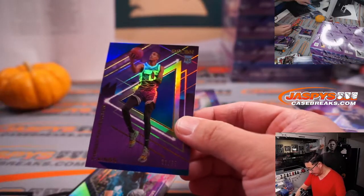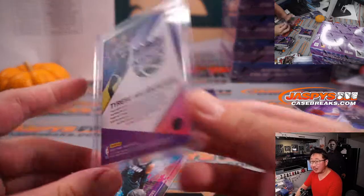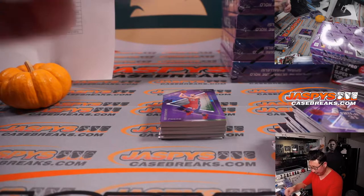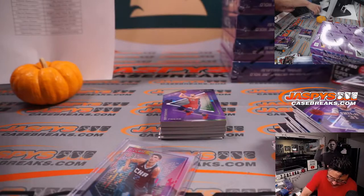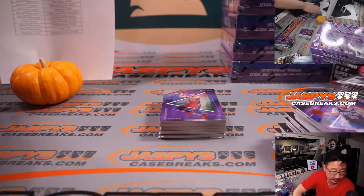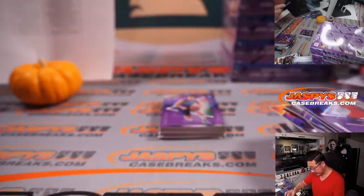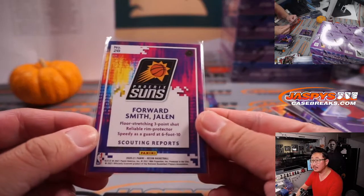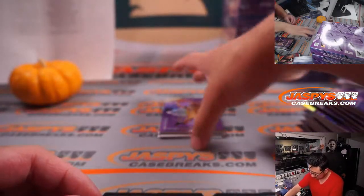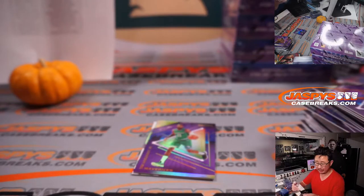There's Tyrese Haliburton. 33 out of 99, and a LaMelo Ball behind him. So the Tyrese Haliburton for the Kings, that's going to be for David. And the scouting reports LaMelo Ball, which looks different from the first one that we pulled, no? No, I guess it's the same one. It's the same silver refracting. I thought it looked a little different. And there's, out of 199, that's Jalen Smith for the Suns. That's going to be for Gerardo and Phoenix. And Moses Brown. True potential signatures for OKC. That's for David.